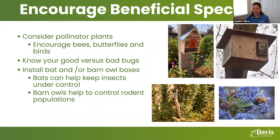You'd be surprised how much damage a rat can cause in your garden by, like Don said, chewing on your drip irrigation or eating all your fruits and vegetables before you have a chance to taste them. So looking at how we can work with nature to help control some of those pest species is also really helpful. Next slide, please.